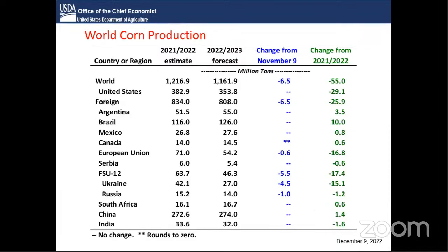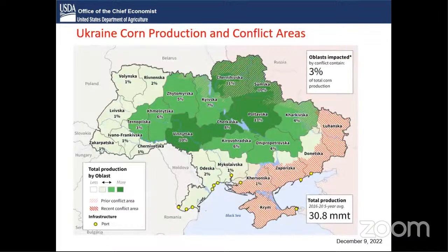Prices. Moving into corn, world supplies tightening up 6.5 million tons this month, led almost entirely by higher supplies out of the Black Sea region. Ukraine, which, and also Russia, and EU down as well based on harvest results. But let's focus for a minute on Ukraine.